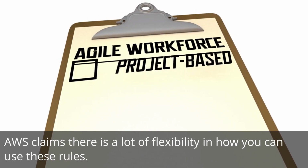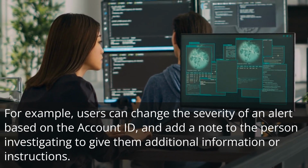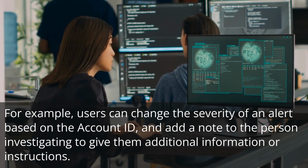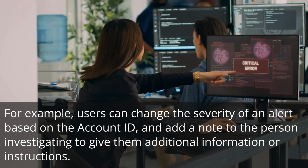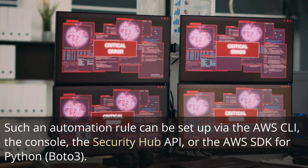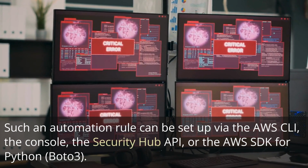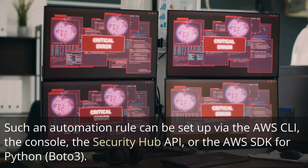AWS claims there is a lot of flexibility in how you can use these rules. For example, users can change the severity of an alert based on the account ID, and add a note to the person investigating to give them additional information or instructions. Such an automation rule can be set up via the AWS CLI, the console, the Security Hub API, or the AWS SDK for Python, Boto3.